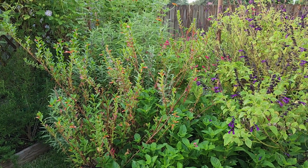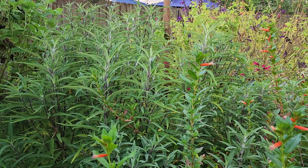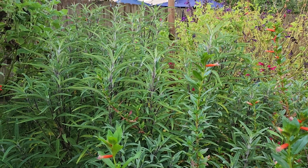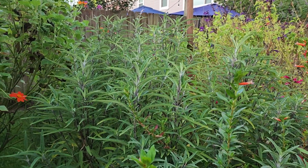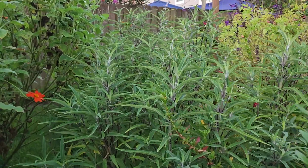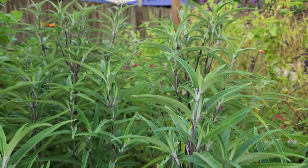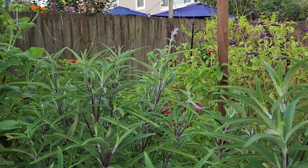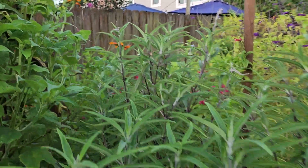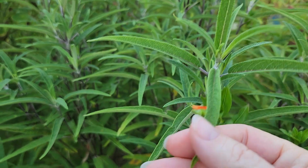And I'm going to come around to this side. And this gorgeous group is my Salvia leucantha, or Mexican bush sage. And it flowered gorgeously in the early spring. And it's now just starting to create blooms again. This has such a nice leaf texture on it.